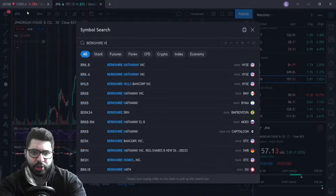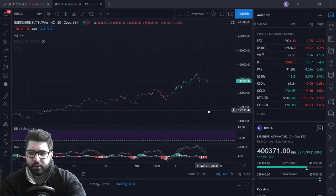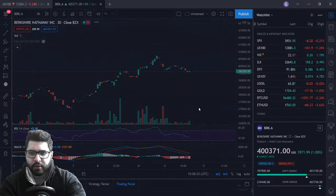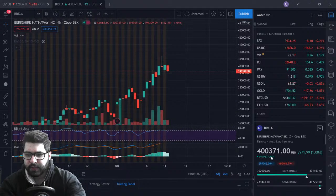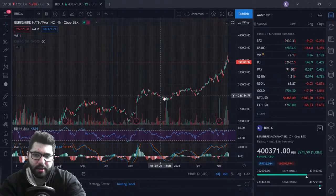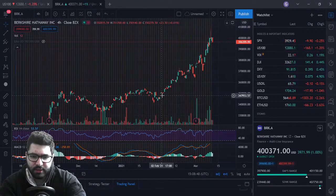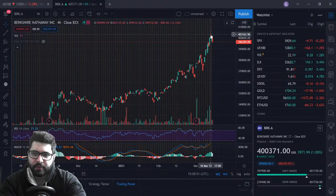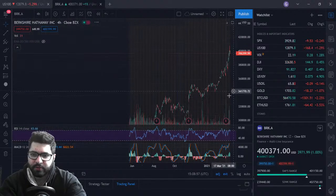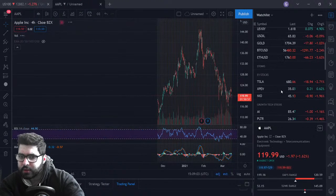I want to check what's happening with Berkshire Hathaway. Yeah, they're doing really good. Sitting at roughly... let's see what's happening on the 4 hours. It says 400,000, but here it says 396,000. The stock is finally moving, right? In literally 1 month and a half, the stock moved. What is this, like 20%? Almost 20%? It's crazy movement. And Apple's going down.